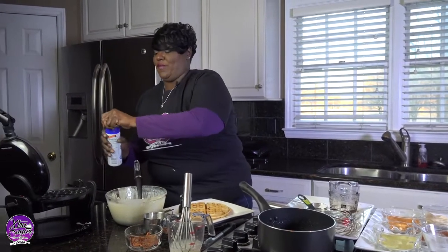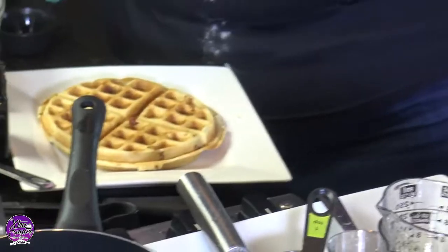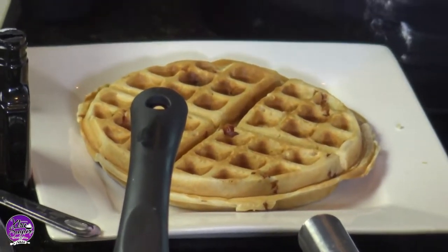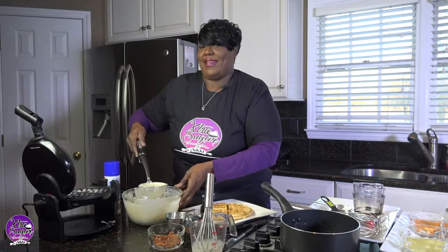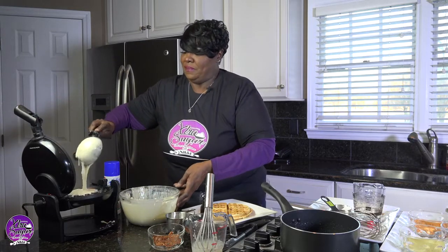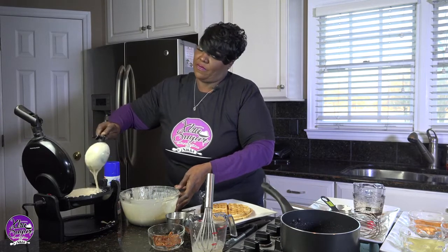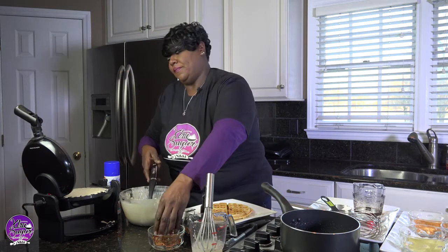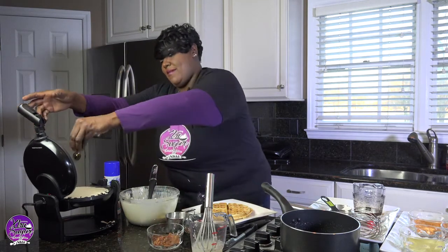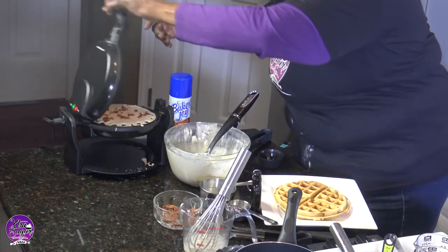Again, just want to do a little bit of pan spray so that makes that baby fall right out, especially since we're using the extra sugar and everything in the waffle mix. It can tend to stick a little bit more, so you definitely want to use your pan spray. And our chicken is sounding like it's almost done over there. Alrighty, so about 2 ladles. And you just want to get your bacon and sprinkle it back over. And there you go.